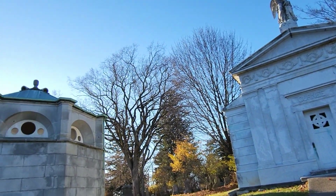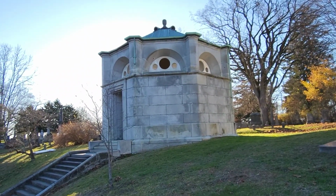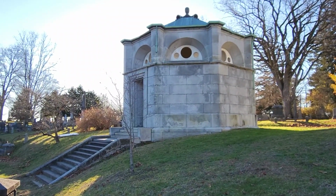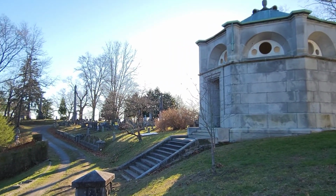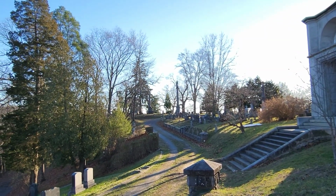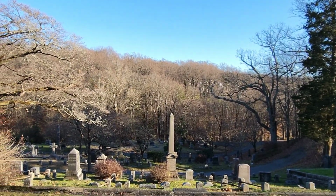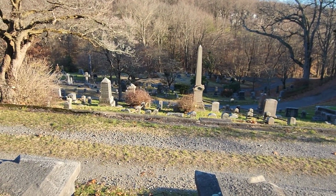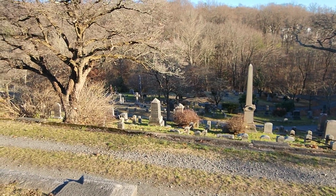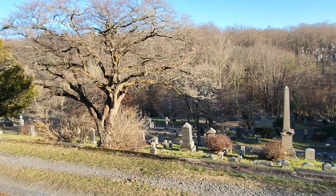But this place is just wow. I didn't mean for this to be mostly Sleepy Hollow Cemetery, but this is where we spent the last couple of hours just kind of wandering around. And I needed to share this because this place is just gorgeous. I know I've said that a few times, and I apologize for being repetitive, but just look at this.